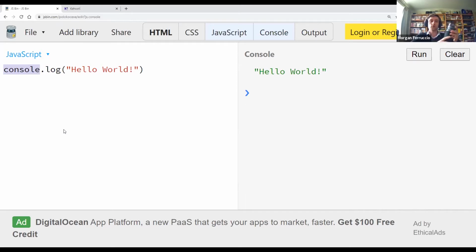So in the same way that my drink bottle has some behaviors and some actions that I can do with it, so do all of our objects in programming. Our console here has an action called log, and this log is going to print something into the console here on the right-hand side. Now, what is it going to print? It's going to print whatever I put inside the brackets here. I've simply typed in the words hello world. So it takes my console and it logs the words hello world into my console.